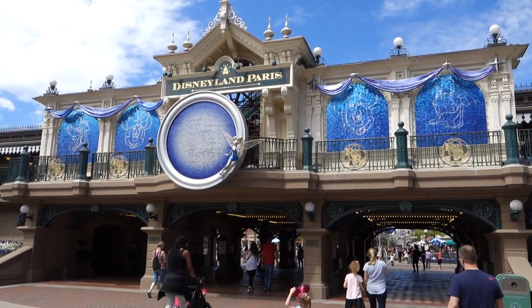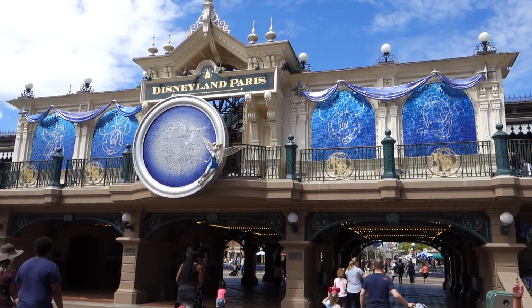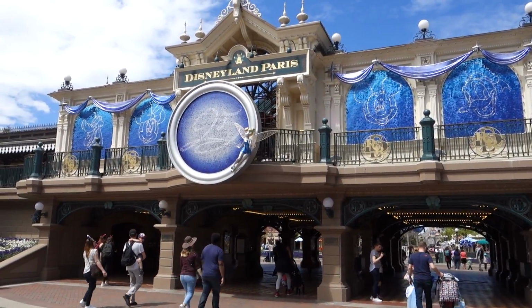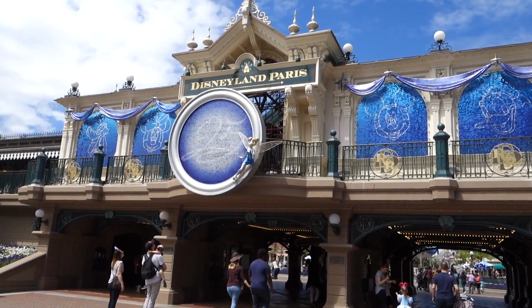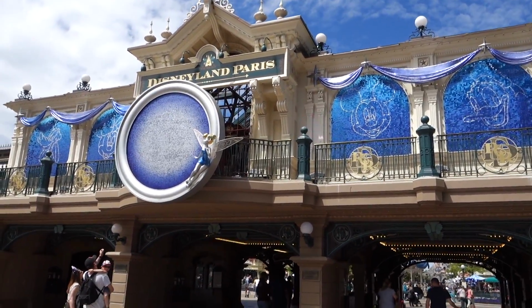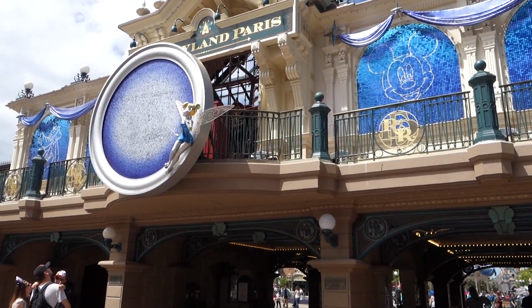So we mentioned this in the last vlog, but we'll mention it again here. This is Disneyland Paris's 25th anniversary. It opened in 1992. We love that we're here for the 25th anniversary because they have lots of special things going on. But also, last year we were at Disneyland for their 60th anniversary. So we get to knock off 2 big anniversary celebrations in about 18 months.